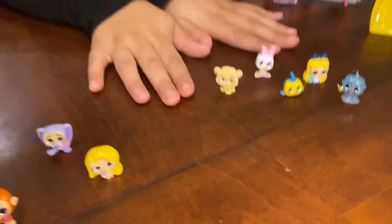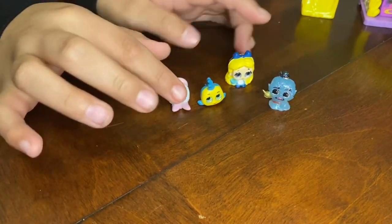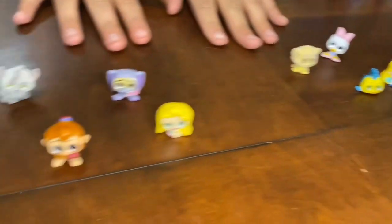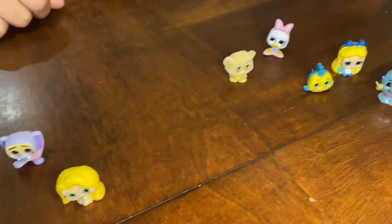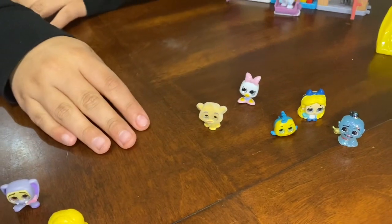And then the third series, we have Nala, Daisy, Flounder, Alice, and Genie. And we noticed that there are the same characters in different series. Yes, some of the different series have some of the same characters. For the most part, they're all different.